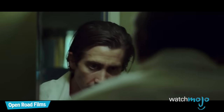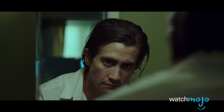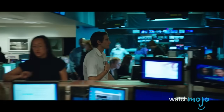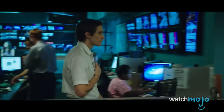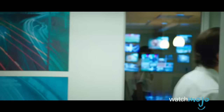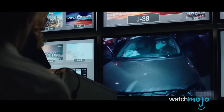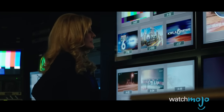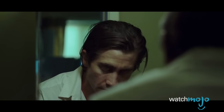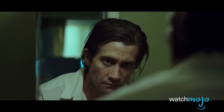Jake Gyllenhaal committed to the role of Lou Bloom, a criminal turned crime scene videographer. Bloom is not quite right mentally, and it shows when his frustrations finally come to a head in this scene. He's lost out on an important story to a competitor, and he's clearly stressed and angry. He takes that anger out on his bathroom mirror, screaming at it, shaking it, and eventually slamming it shut, breaking it.